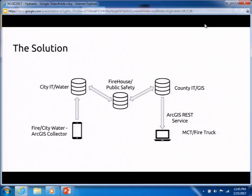And then we decided that Firehouse had the best information for bonnet colors. So then we pushed that information back to our city GIS. And once we got things synced up, updated, had good data, the county created a view of the location information and the bonnet colors to update the MCTs. The county created a view and then a REST service, our GIS REST service, for the MCTs to show. So this creates a more automatic updating of the data in the fire trucks.